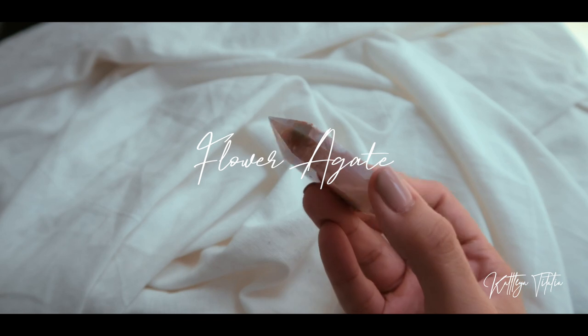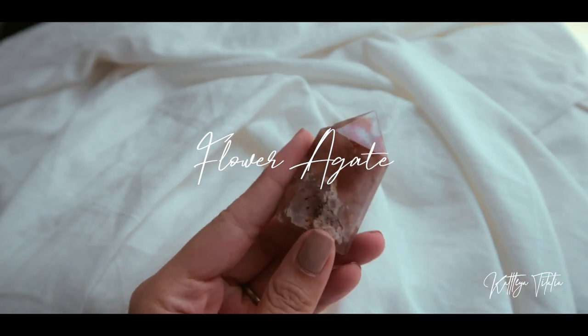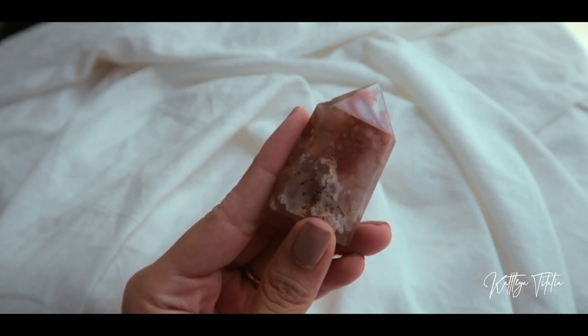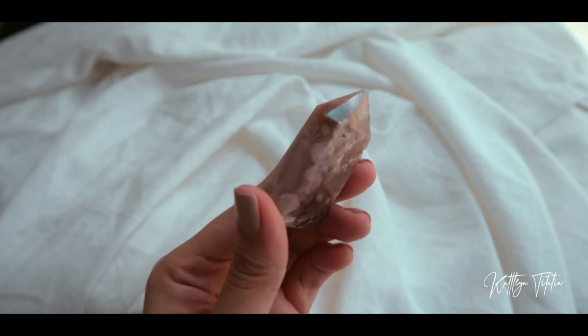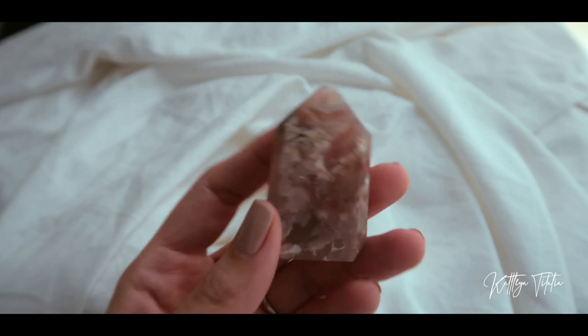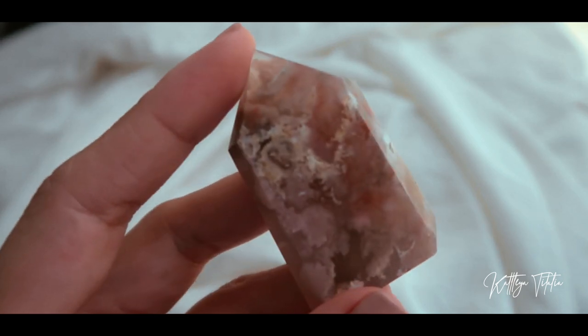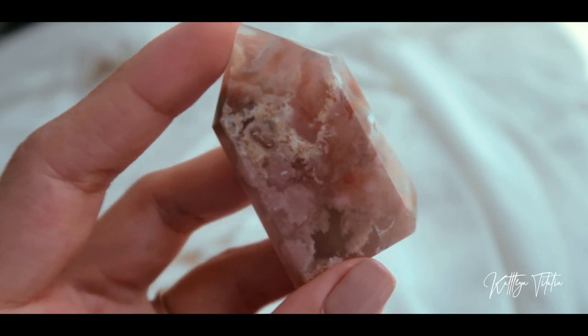I also picked up this beautiful flower agate. It's pink in color. That's why I was so drawn to it. It's so different. Usually it's very faint pink, but this is what it looks like up close. So there you go. That is my flower agate from Tita Crystals. Thank you.